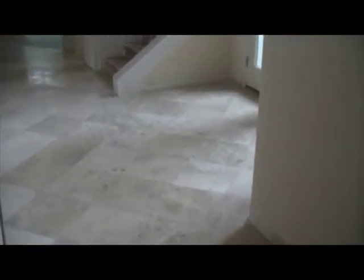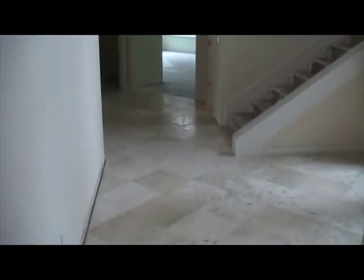Coming into the right side of the house, the back, you can see how nice that finish is there, and again here. Pretty. See how nice that finish is.